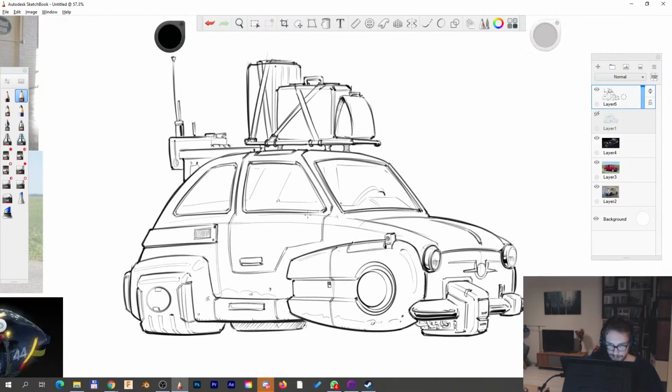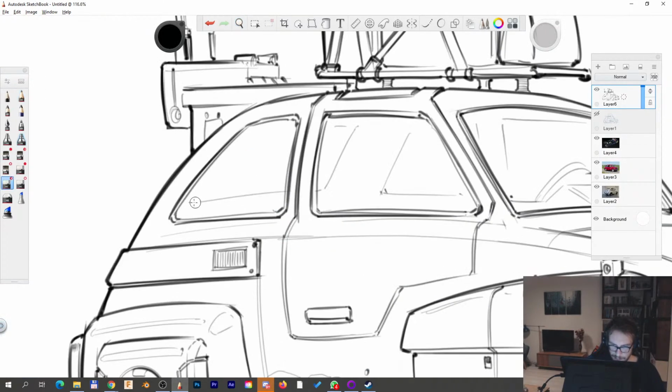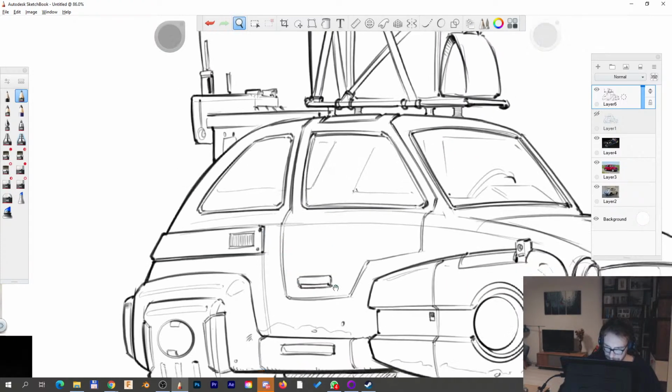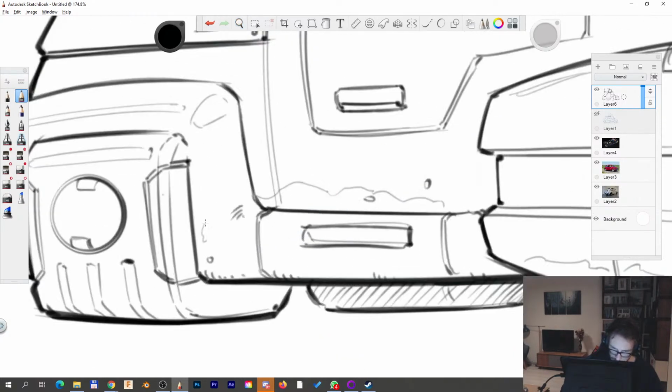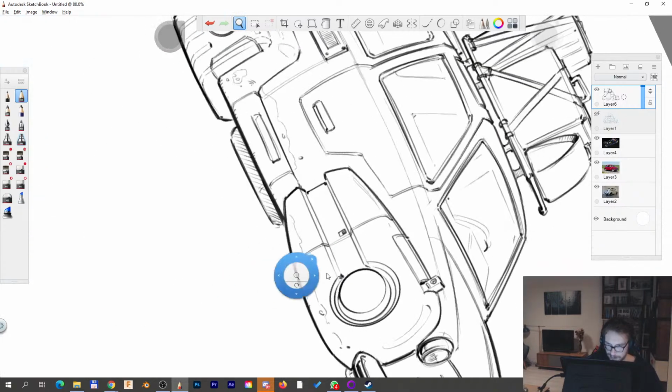I don't know, they don't have a rear view mirror, but I guess that's fine. I will lift this a little bit, put it higher. Where can I add some more? You can also just add splotches of schmutz here and there, something like that.